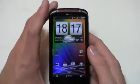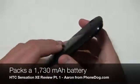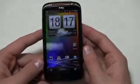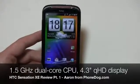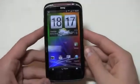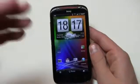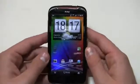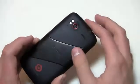Now, the big differences come in a couple of places. One, Beats audio pre-installed, and two, a bigger battery. It has a 1,730 milliamp hour battery as opposed to the 1,520 milliamp hour battery that comes on the Sensation 4G. Also, while it may have the same processor, the Sensation 4G was supposedly underclocked to 1.2 gigahertz. This one's running at a full 1.5 gigahertz. It's a 1.5 gigahertz dual-core Snapdragon processor. Other than that, pretty similar. The same 4.3-inch QHD display, front-facing camera, 8 megapixel camera on the back with dual LED flash, and 1080p HD video recording. So you've got some similar specs here.